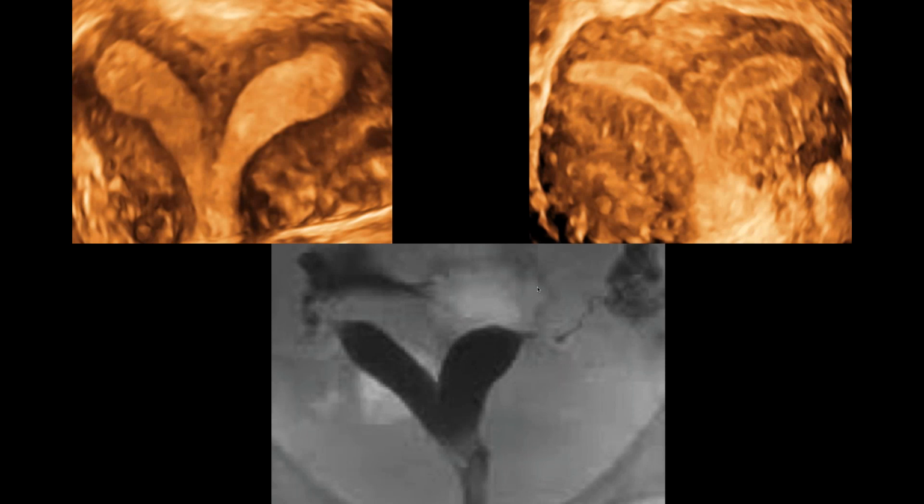It might be a bicornoid uterus, but it might be a septate uterus. So this patient essentially underwent a study that only gave you half the information. It's incomplete, and now the patient has to undergo another test.